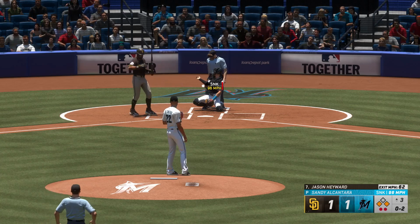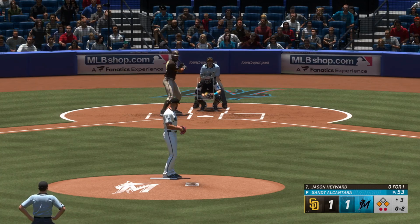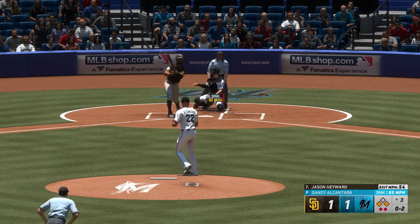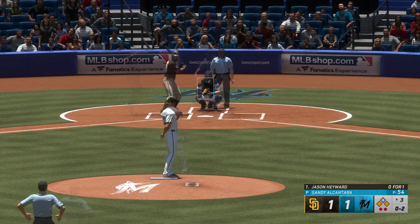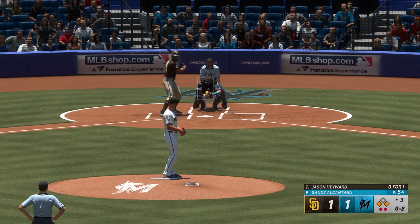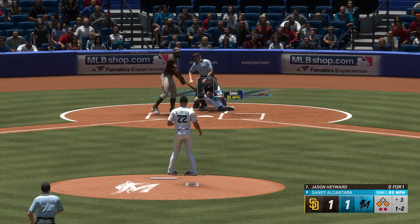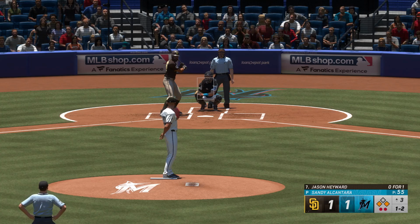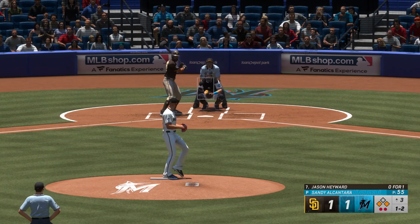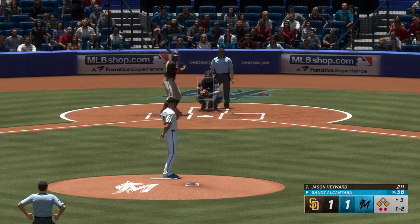Swing and a foul out of play. Corners are occupied with 2 down. Foul ball. It stays 0-2. And the pitch is outside. Ball 1. Machado at third, Bogaerts at first. 2 out of the inning. Fouls it off. Still 1-2.